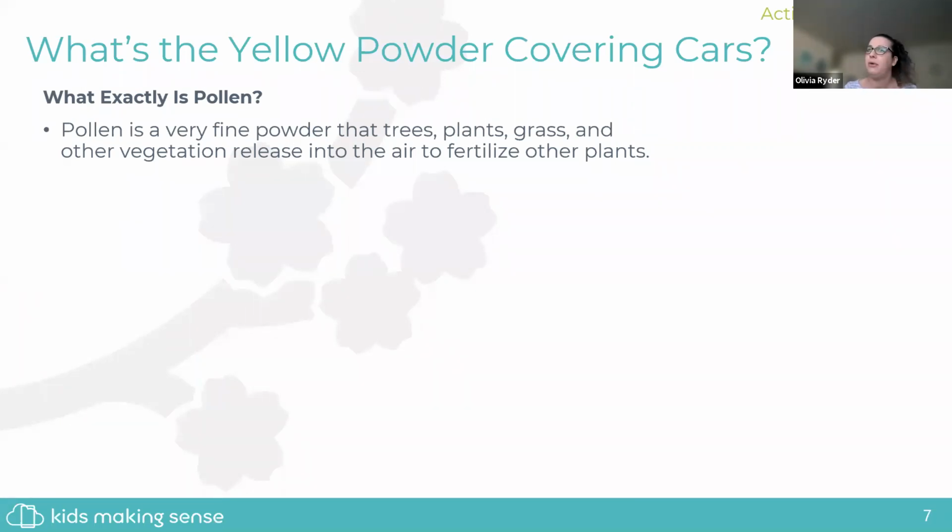Okay, so let's go into the actual activity. So what exactly is pollen? Pollen is a very fine powder. If you've looked at a blossom tree recently, I know I'm suffering from allergies right now. At the center of those flowers or on the fuzzy cones that you might see on pine trees, that's pollen.